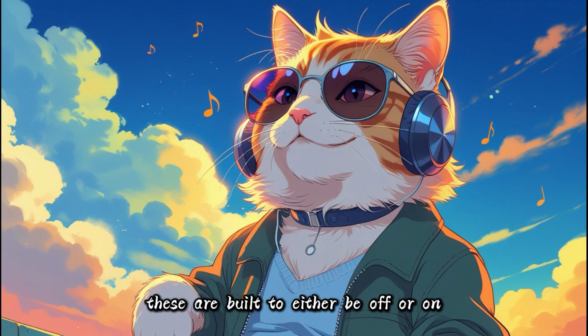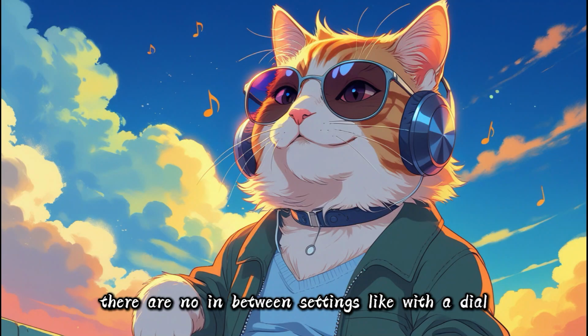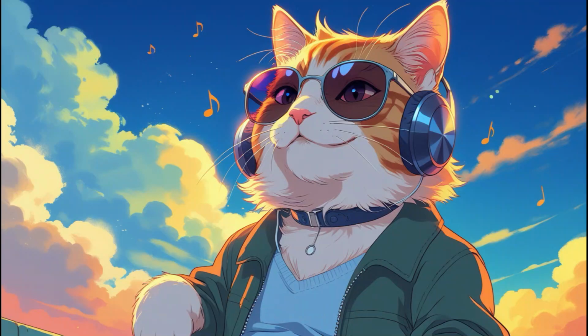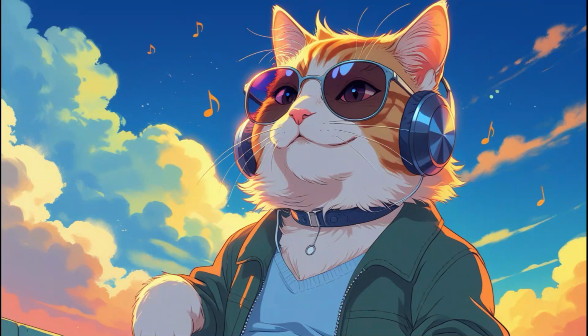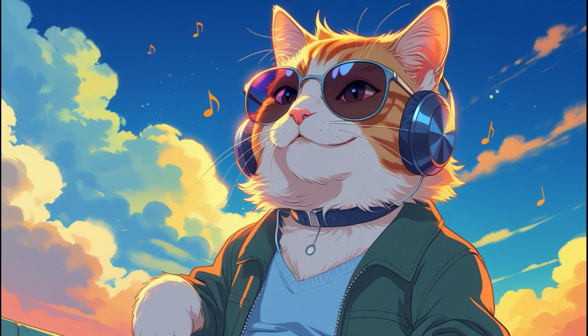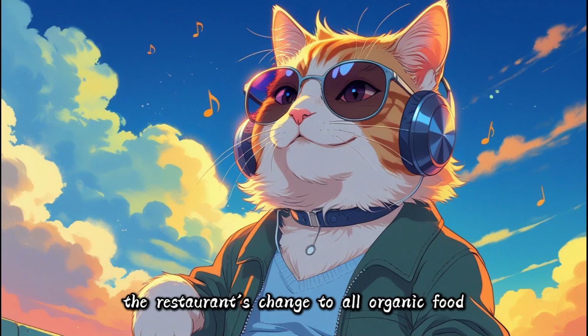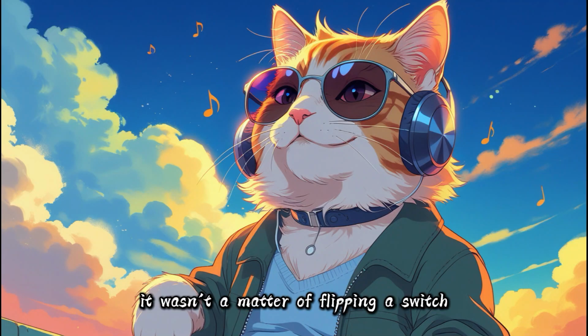These are built to either be off or on. There are no in-between settings like with a dial. So when we flip the switch, we make something happen quickly and easily. It can also mean that we suddenly change something. Let's listen to an example. The restaurant's change to all organic food happened slowly over time. It wasn't a matter of flipping a switch.